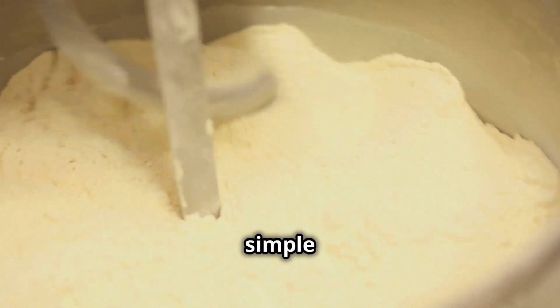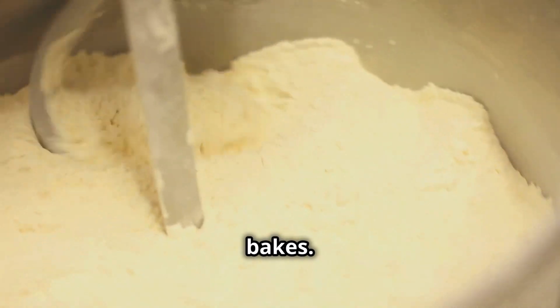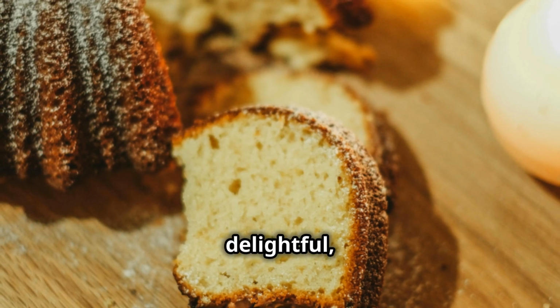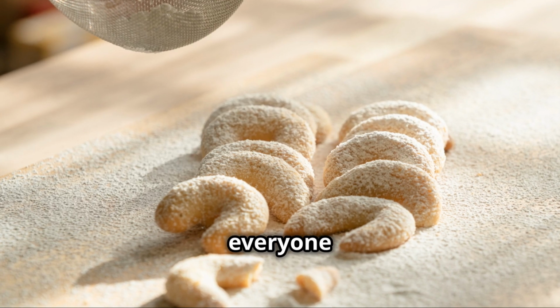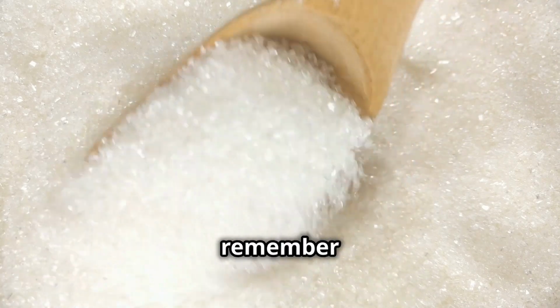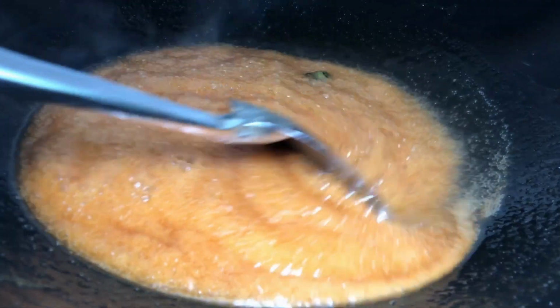It transforms simple ingredients into a base that can hold air and give structure to our bakes. It gives our bakes a light and airy texture. The result is a delightful melt-in-your-mouth experience that everyone loves. It's all thanks to sugar. So next time you bake, remember the important role sugar plays in creating that perfect texture.